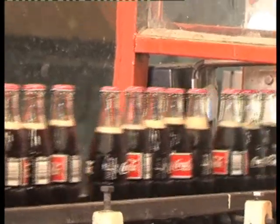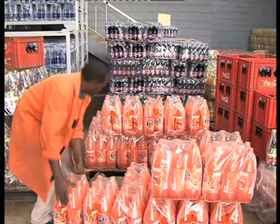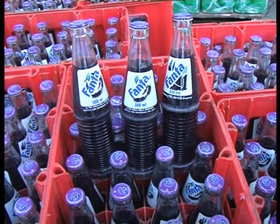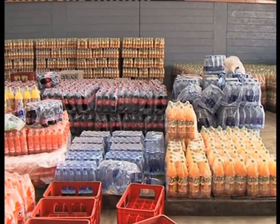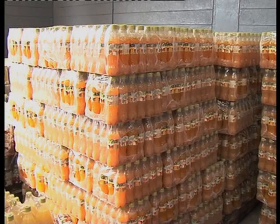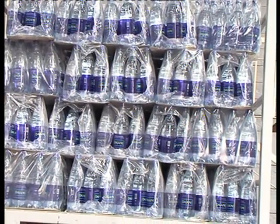And our business involves production of Coca-Cola as a brand, and also Fanta brands, which are comprised of orange, pineapple, and black currant. We also produce Crest brands, that is Crest Bitter Lemon, Crest Tonic Water, Crest Ginger Ale, and Crest Club Soda. There are also other brands like Sparletta Stoney and Sprite. We are also selling Minute Maid range of juices and also the Sunny Water.